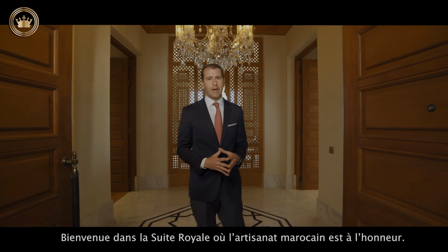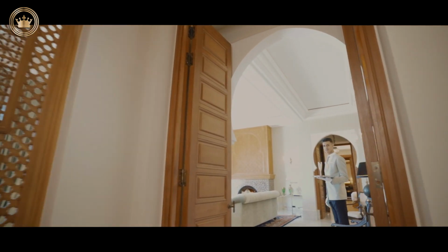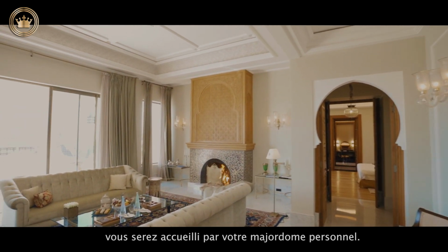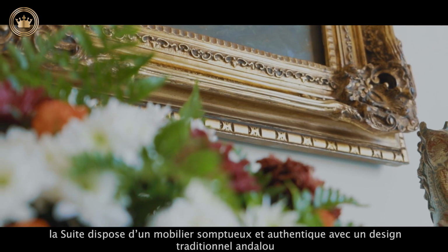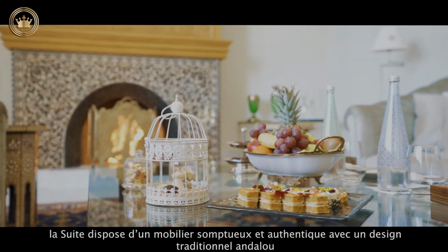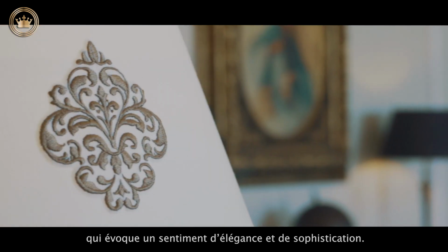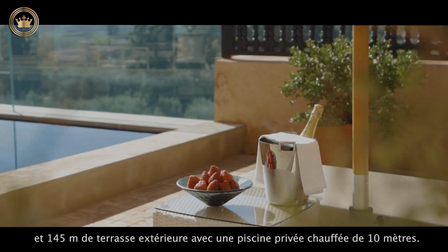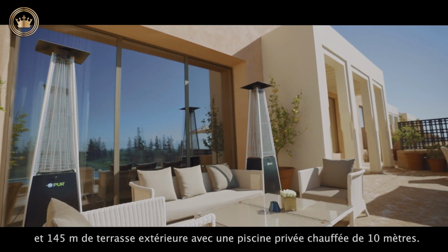Welcome to the royal suite, where Moroccan crafts are in the spotlight. As soon as you enter your home away from home, you'll be greeted by your personal butler. The suite features sumptuous and authentic furniture with traditional Andalusian design that evoke a sense of elegance and sophistication. It is spread over 175 square meters indoor and 145 square meters of outdoor terrace with a 10 meter private heated pool.